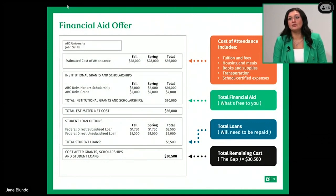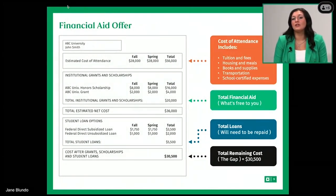These offer letters can differ from school to school, but usually they're going to contain the school's offers of scholarships, grants, federal work study, along with any federal loans that the student qualifies for. They're also going to make the student aware of their unmet need, often referred to as the gap, and that's the amount of money that a student is going to have to come up with out of pocket to pay for their schooling. So we see John's cost of attendance is $56,000. In this financial aid package, he had a scholarship, grant, and a few federal loans. The aid given to this student will be subtracted from the school's cost of attendance, leaving this student with a total gap of a little over $30,000.